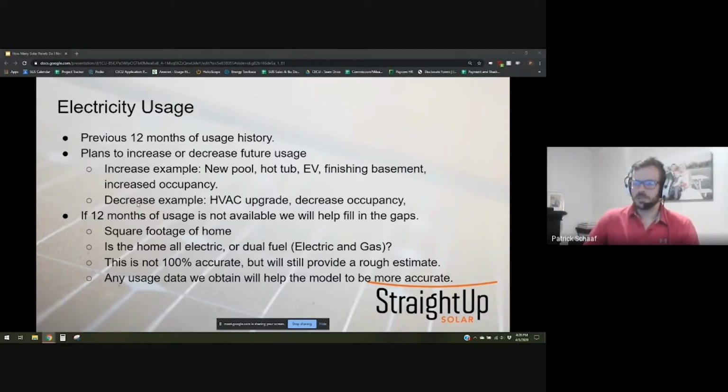So an example of a decrease in usage for the future, if someone was going to upgrade their HVAC system to a high efficiency system or maybe a geothermal unit, a decrease in occupancy, and just general tightening up of efficiencies. If somebody's getting a new roof and they say, okay, I'm going to go ahead and blow in 13 inches of insulation, you would generally see that decrease in usage over the next couple of years because of that efficiency.